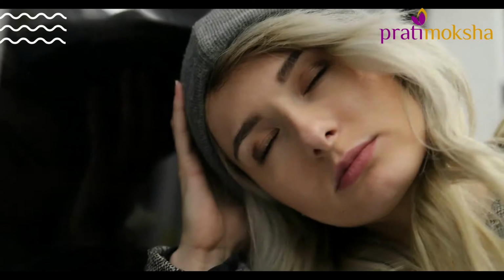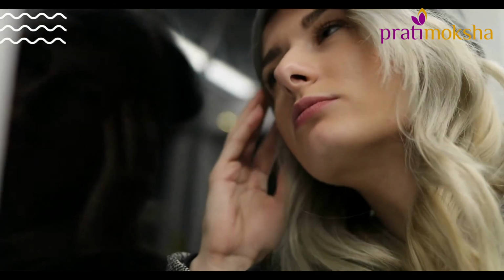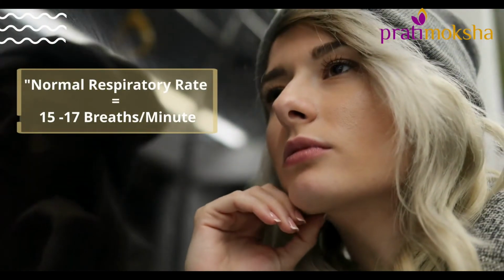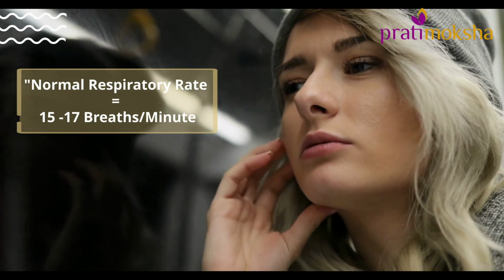And how do we measure improvement and progress in the breathing pattern? This is a good question. So an average human being breathes about 15 to 17 breaths per minute. This can be brought down to about 10 or 8 breaths per minute with practice. And you would notice the changes in about 2 to 3 weeks. You might see that it is dropping down to 12 breaths per minute, so on and so forth.